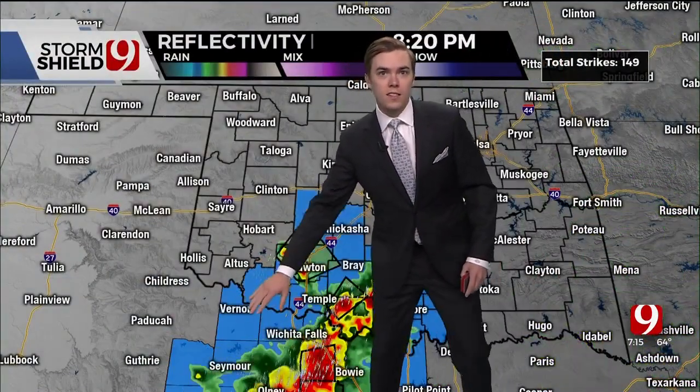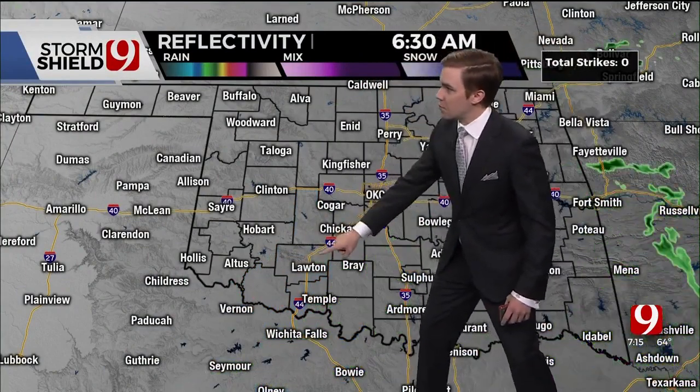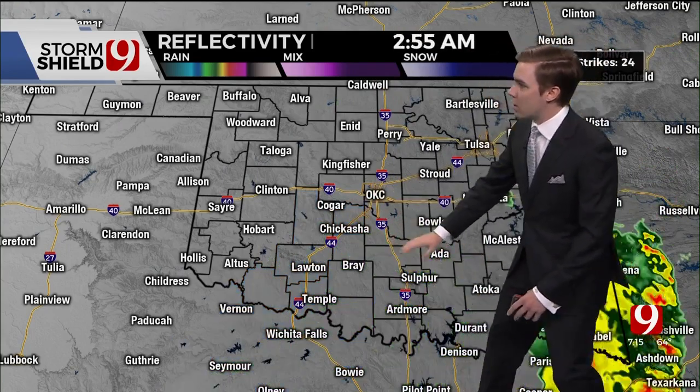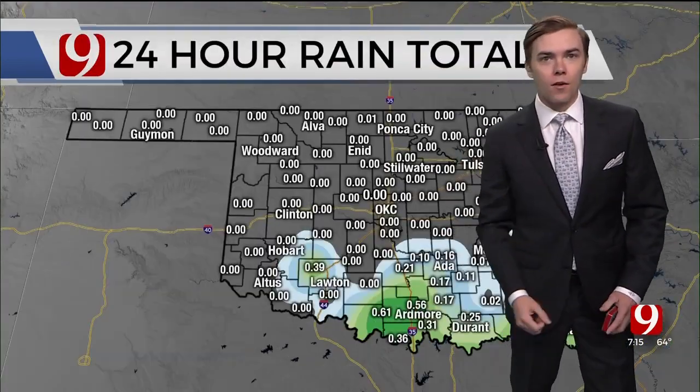The last several hours on satellite, starting from yesterday evening, shows the storms. They started down in western North Texas, and then one of them, at least, came up I-44. You see it pass up through Lawton. It was severe for a while and then collapsed as it was heading toward the South Metro. Some more heavy rain all across southern Oklahoma. Everything has cleared out now, though.